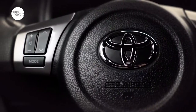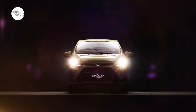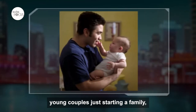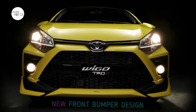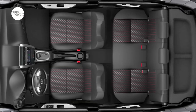According to the company, this new model addresses mobility needs during these trying times, provides the best options for budget-conscious first-time car buyers, and for those looking for an extra car for other family members. It has been the car of choice for young professionals, young couples just starting a family, and even university students. Headlined by the new TRDS, the rest of the 2020 WeGo lineup introduces changes of a sportier interior, an exterior styling, and a spacious interior.